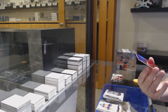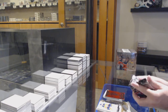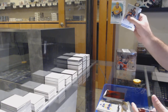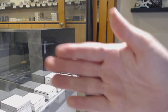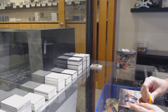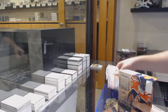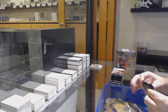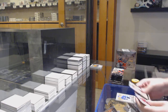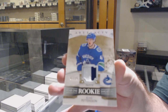We've got an Orem numbered to 99 of O'Reilly for the Blues, Ryan O'Reilly. 999 Fabbro for the Preds. That's a sexy one. We've got a year one rookie sweaters patch, numbered to 25 for the Canucks, Elias Pettersson.